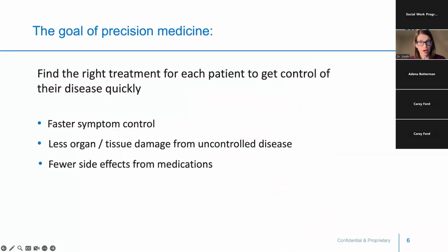So, what is the goal here? Really, the goal is to find the right treatment for each patient to get control of their disease quickly. The goals are to have faster symptom control by having a more targeted approach and to start the right treatment early. And with faster symptom control, there can be less organ and tissue damage from uncontrolled disease. And with minimization of exposure to medications that may be less effective, there may be fewer side effects from medications. And in some cases, where medications actually target a specific disease abnormality, there can be less off-target or whole body side effects. So this is the goal.